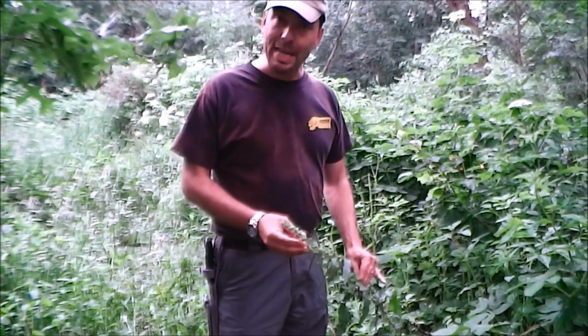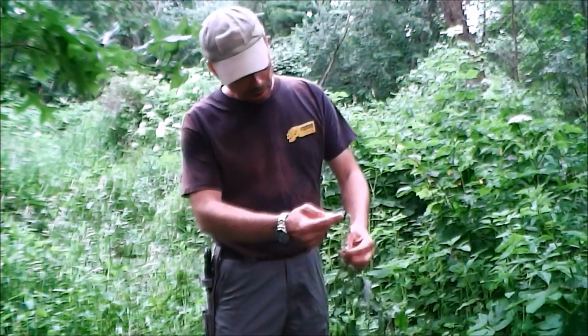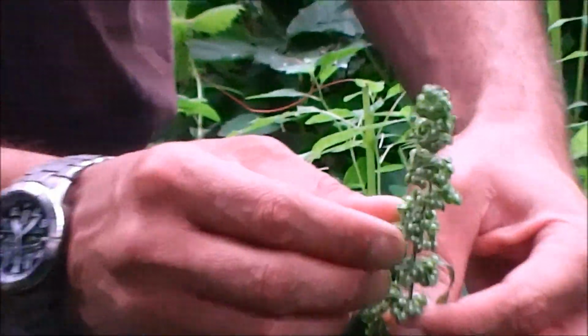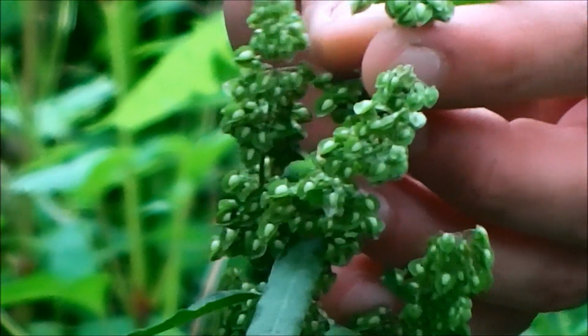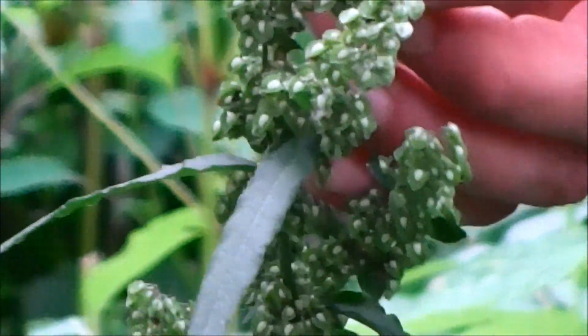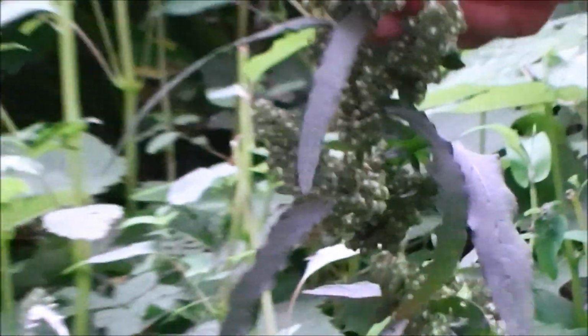This is called curly dock. It's pretty readily identifiable by these little flowers. They're green with a white center, these little seeds. The young leaves like this, and all of these, they're edible. All of it's edible actually, the leaves I mean. But the younger leaves have a really nice kind of tart flavor to them. They can be used in salad and they're great.